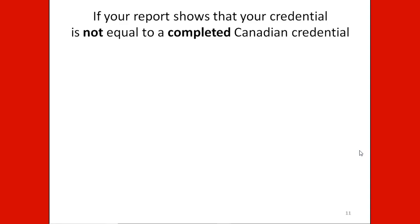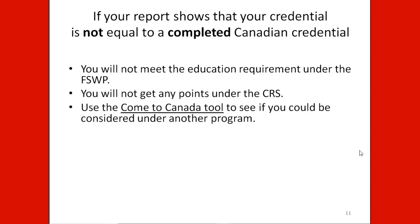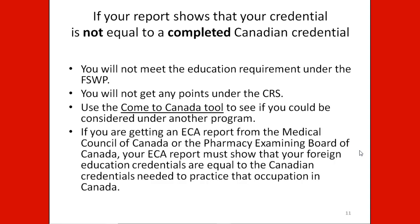If your report shows that your credential is not equal to a completed Canadian credential, you will not meet the education requirement under the Federal Skilled Worker Program. You will not get any points under the CRS. Use the Come to Canada tool to see if you could be considered under another program.